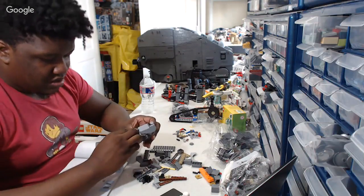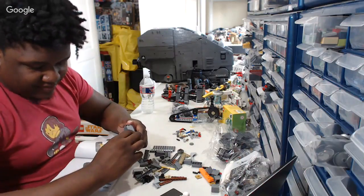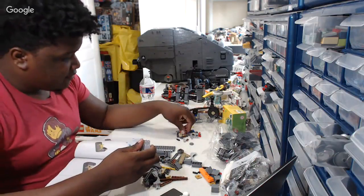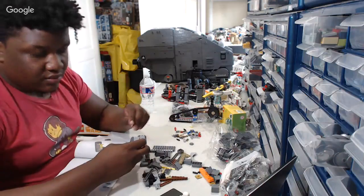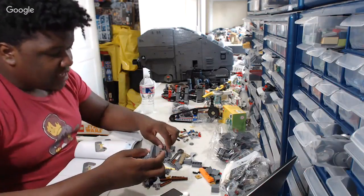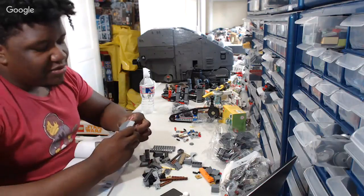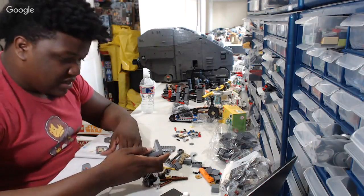Hoth is already discontinued? Yes, it is. People hate it that much. Yeah. I thought it was an okay set. Yes, it doesn't deserve being a UCS set, but if you want to build a giant Hoth MOC, you can have a lot of pieces ready for you to build it. Yeah, no, that's the thing. It's a good set. The problem is it didn't meet people's expectations.